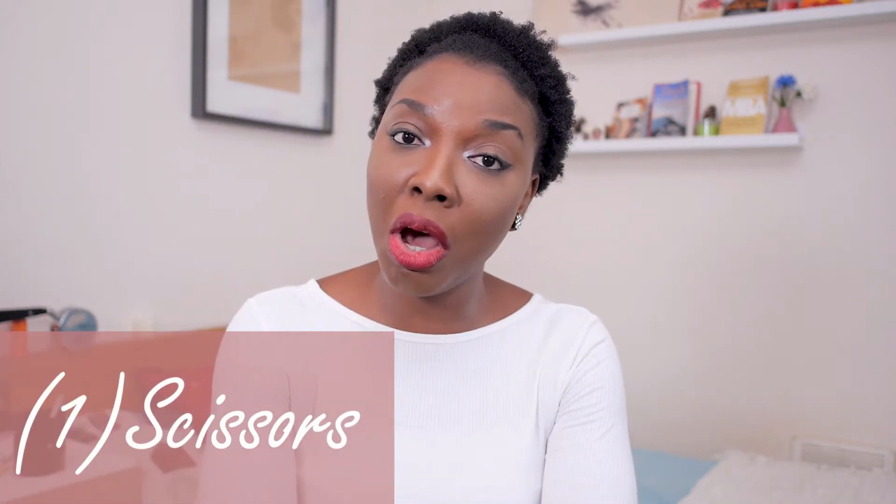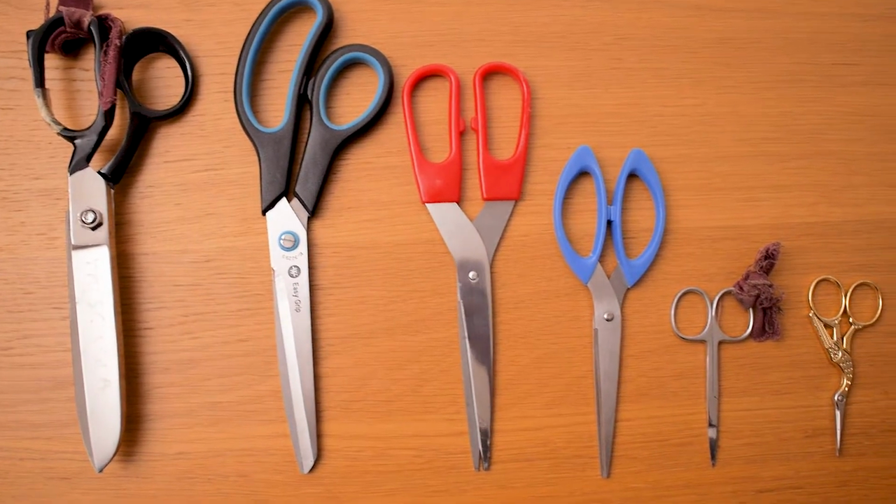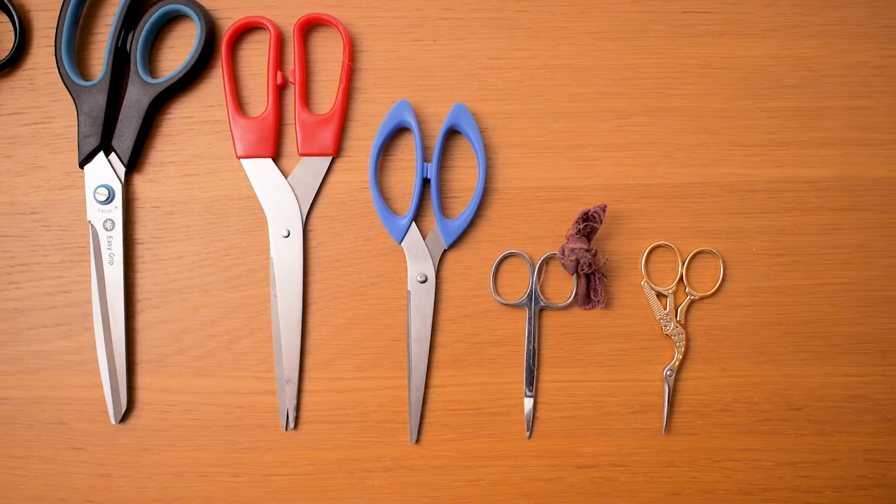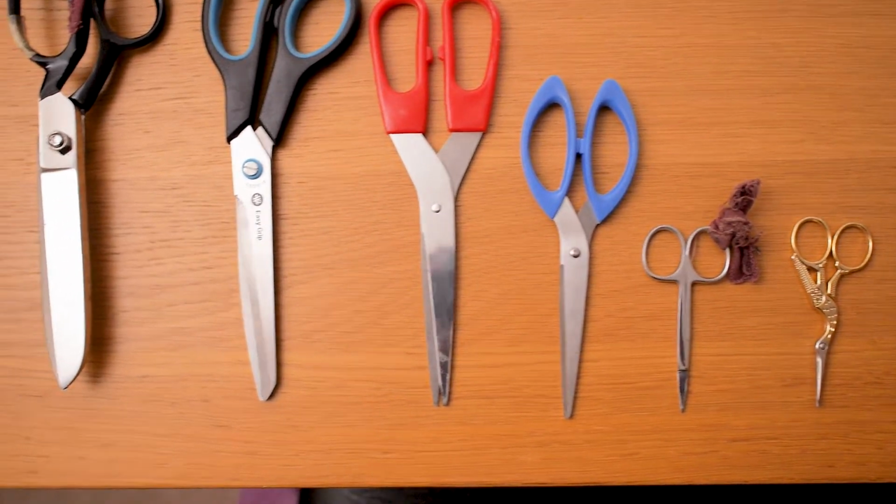So I have a total of 6 scissors because there are different types of scissors for different types of jobs and different weights, different designs. Some are more decorative, some have actual functions. And these are all of them. I feel like I should give my scissors names because they're also very precious to me. And I got these 2 while I was in fashion school.